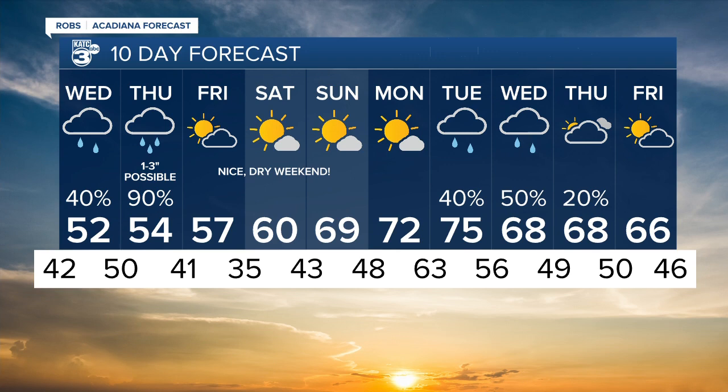Clearing for Friday afternoon, and looky here, we've got a good-looking weekend on tap with mostly sunny skies Saturday, fair to partly cloudy skies, maybe a few more clouds Sunday, and temperatures nice and comfortable. Not quite spring-like, but a nice dry weekend, which we haven't had in the last several weekends we've been watching.